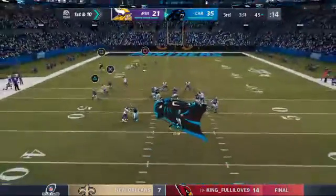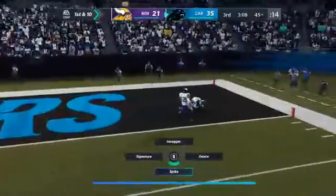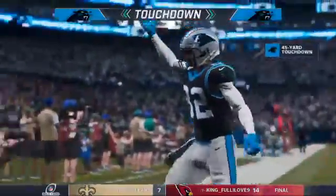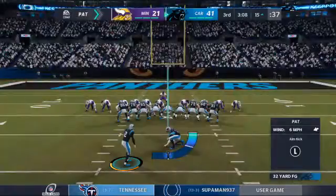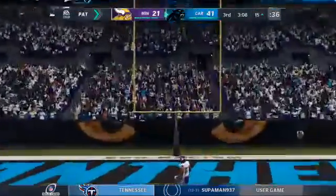They fake the handoff, now lock. They're going deep for Hill. This is caught. And he'll take this into the end zone. Touchdown, Carolina. Tyreek Hill saving his best for the playoffs with his 3rd touchdown of the game. And the Panthers, they widen their lead.